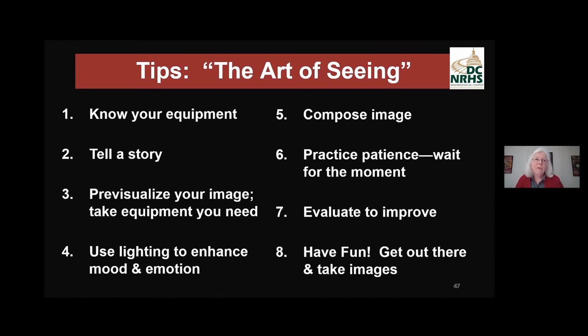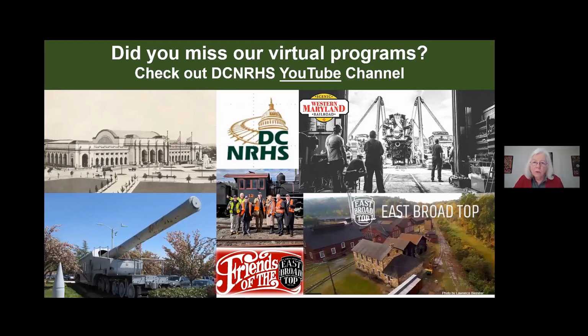And last, have fun. Get out there and take lots of images. Sometimes you just get lucky. Sometimes you have a story that you want to tell. As Garen said, he wanted to look at history and take pictures of the history. But some of it is just taking lots of pictures. So back over to you, Scarlett.